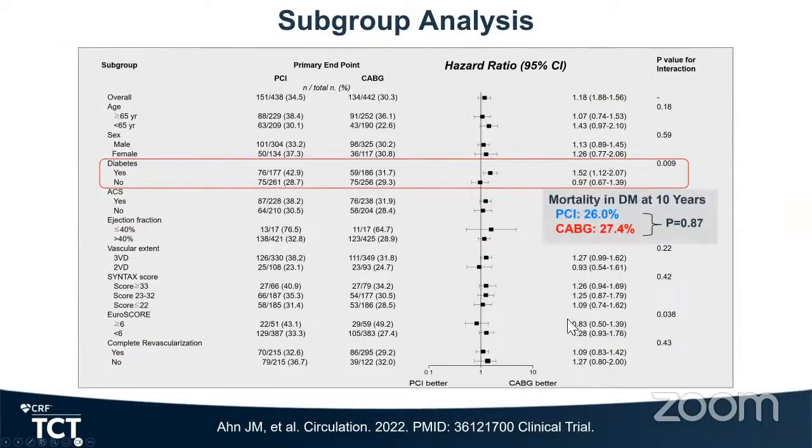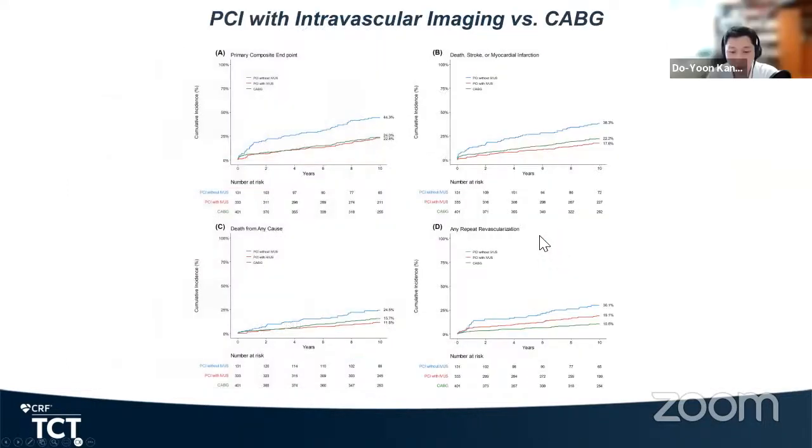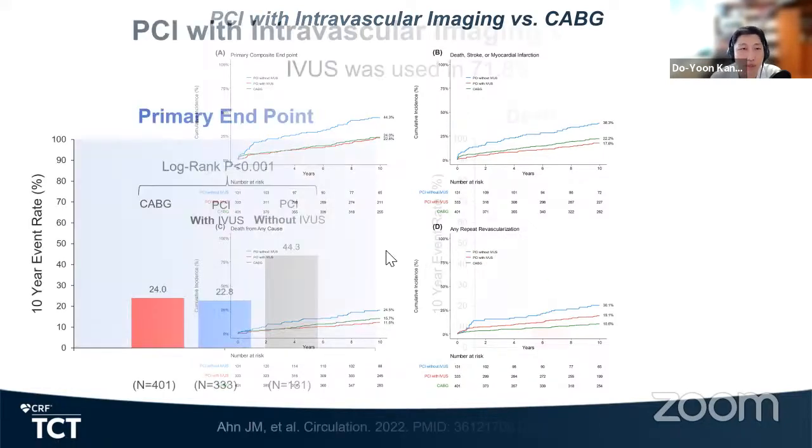In subgroup analysis, only diabetes had some interaction. The very interesting thing is this figure: PCI without IVUS, the blue line, has the worst clinical outcome. However, patients who underwent PCI with IVUS, the red line, show similar clinical outcome to CABG. Even in hard endpoints and all-cause death, patients with PCI with IVUS show no different outcome from CABG.